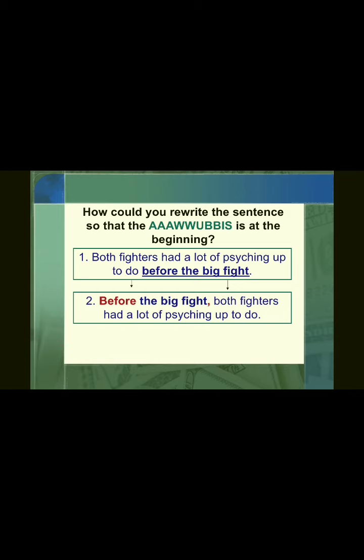So this is a very important part of subordinating conjunctions. When we are using them, there are two ways to use them, either in the beginning of the sentence or later on in the sentence. If we use them in the beginning of the sentence, that means we are placing the subordinating clause or the dependent clause in the beginning, and that needs a comma.